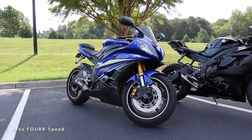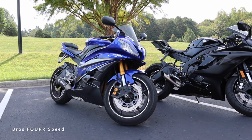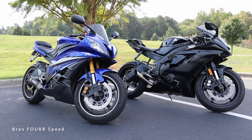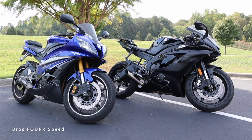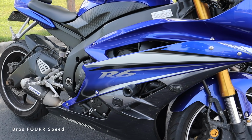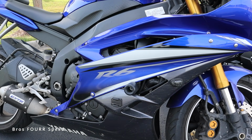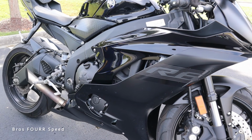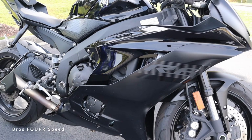So starting with some of the performance specifications, both of these bikes have a 599cc liquid-cooled inline 4-cylinder engine. On the old school 2007 R6, this cranks out 125 horsepower at 14,500 RPM. The newer R6 actually has less horsepower at 117, and it makes that power at the same RPM.